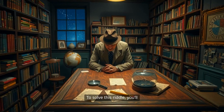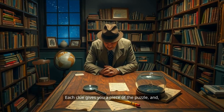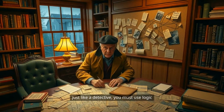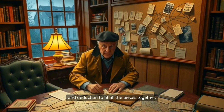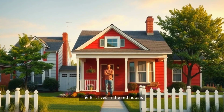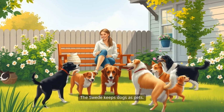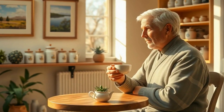To solve this riddle, you'll need to use a series of clues. Each clue gives you a piece of the puzzle, and just like a detective, you must use logic and deduction to fit all the pieces together. Here are the clues. 1. The Brit lives in the red house. 2. The Swede keeps dogs as pets. 3. The Dane drinks tea.